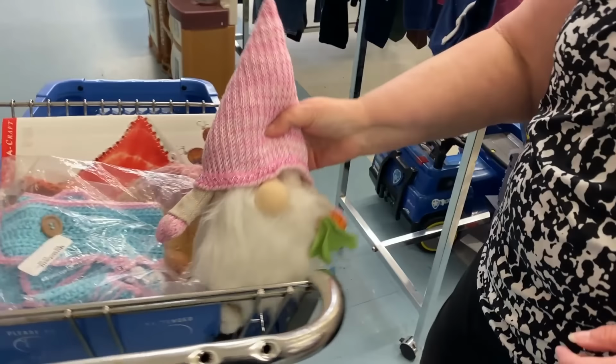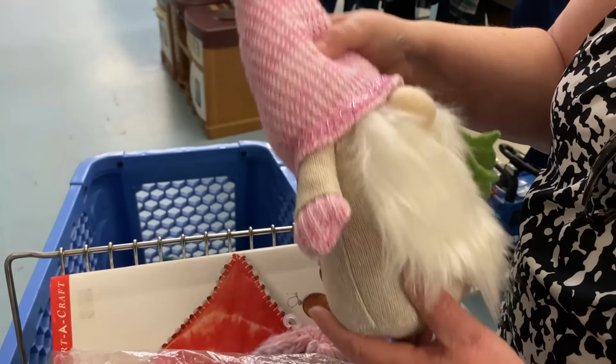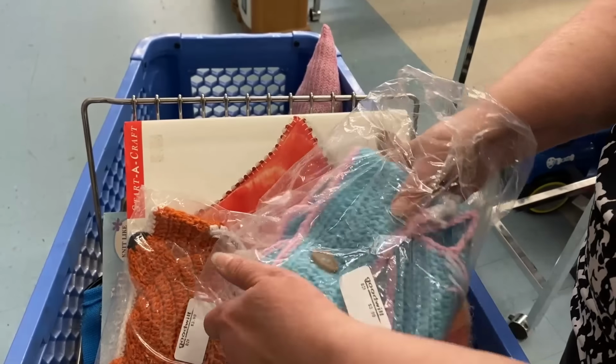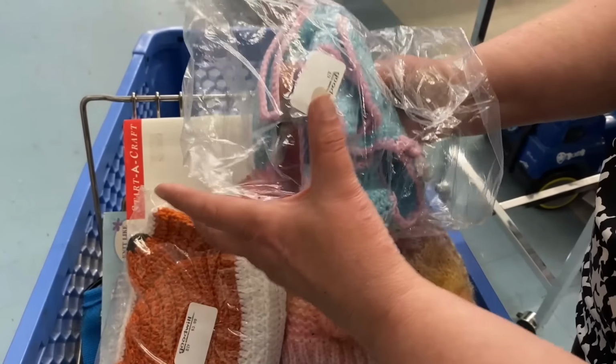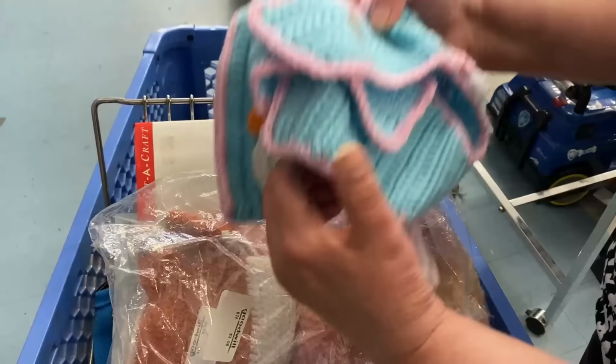What did you find, Cody? I found a gnome. Very cute, but look what I found. Well, actually, you found these and showed them to me. Look at this adorable little baby set. What's the price on this? Say $3.99.